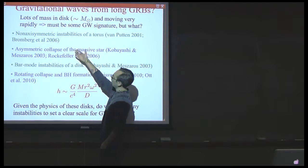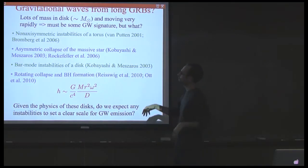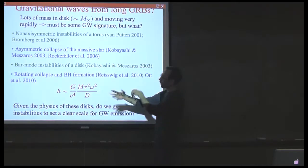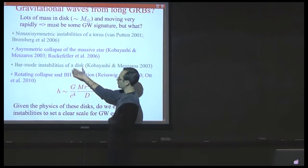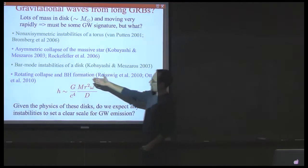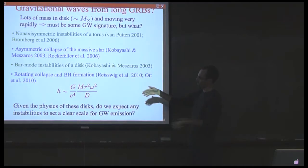So for example, you could have non-axisymmetric instabilities in this torus of material. Maybe the massive star has an asymmetric collapse, and that asymmetry will give you some imprint of producing gravitational waves. There might be bar mode instabilities in the disk, which would give you a mass distribution that could produce gravitational waves. Or maybe the rotating collapse and black hole formation itself, earlier on before the disk is formed, may give you some gravitational waves.